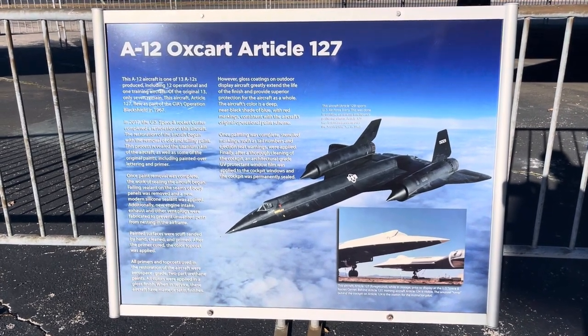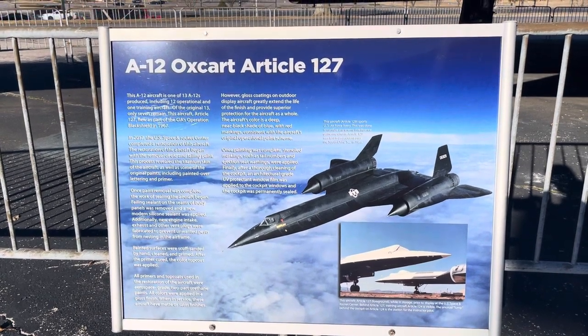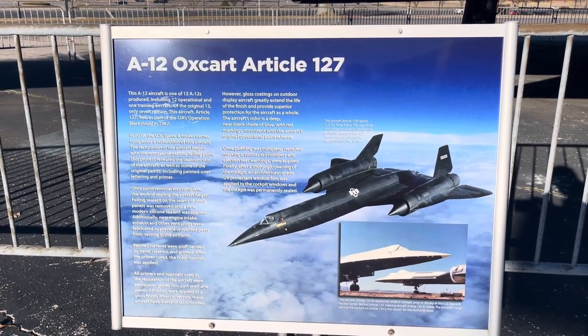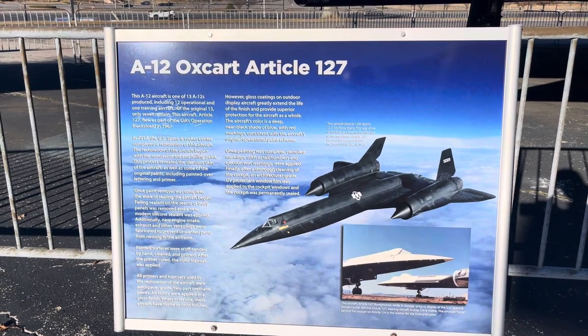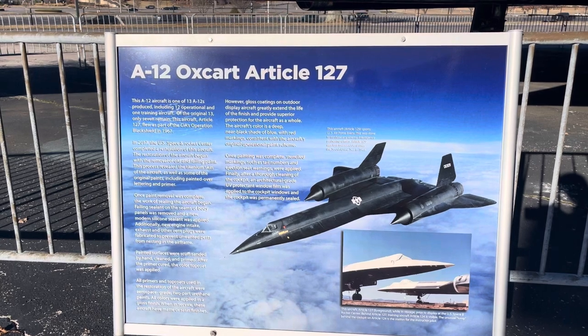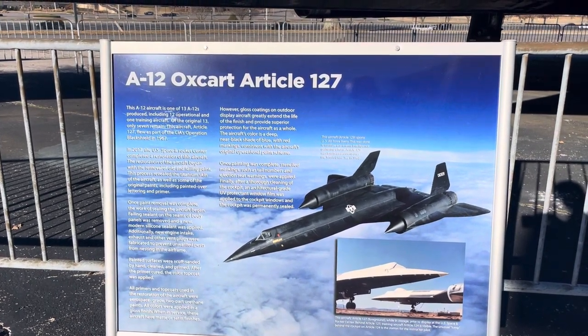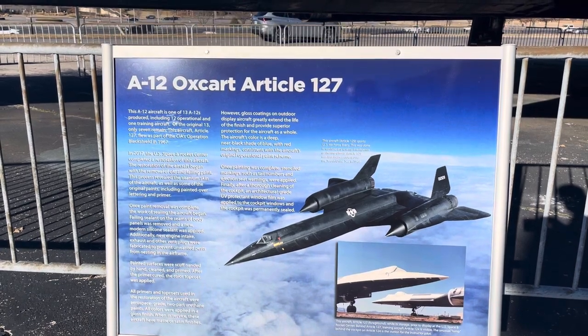This A-12 aircraft is one of 13 A-12s produced, including 12 operational and one training aircraft. Of the original 13, only 7 remain. This aircraft, Article 127, flew as part of the CIA's Operation Blackshield in 1967. In 2017, the U.S. Space and Rocket Center completed a restoration of this aircraft.